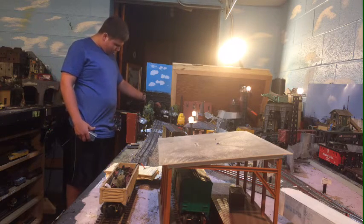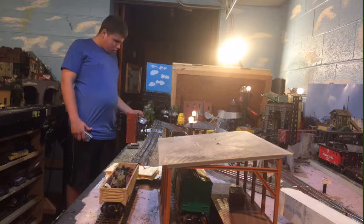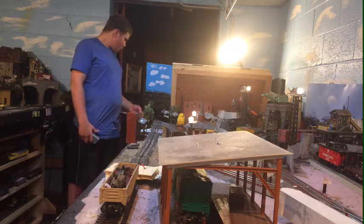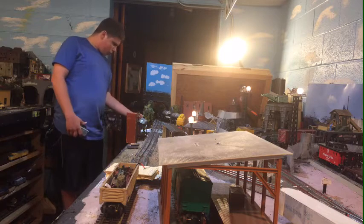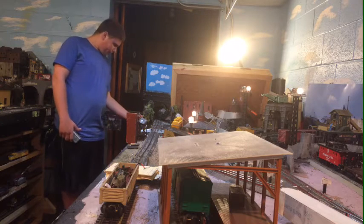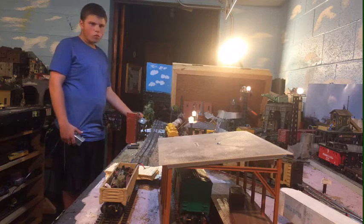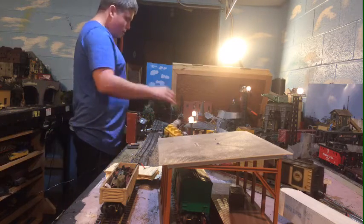Backing. Oh, I keep having. I need to put some weight in this car, I think. Okay. Too light. Okay.